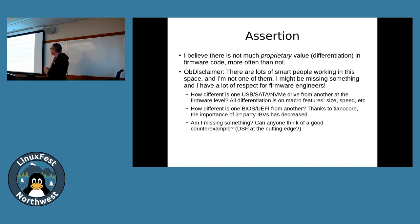So now I'm definitely going to risk offending some of the firmware people in the room. Just as a very hand-waving broad assertion, I think that there's not much proprietary value or differentiation in firmware code more often than not. Of course, the legal team and the IP teams at the companies that are producing these might say otherwise, but to make my case, when you buy a USB or a SATA or NVMe drive, how different is it at the firmware level? How much do you even know about that?